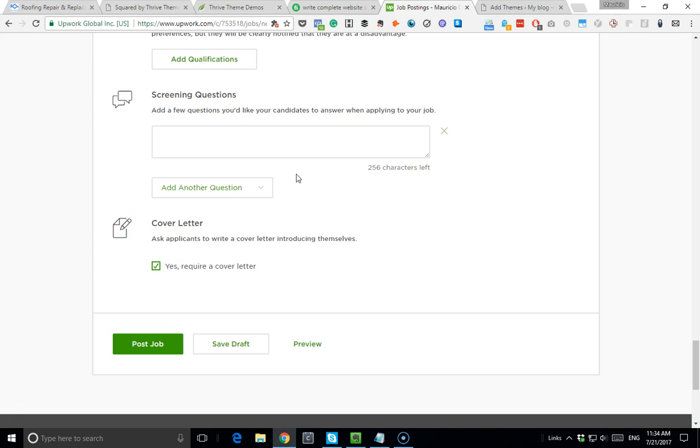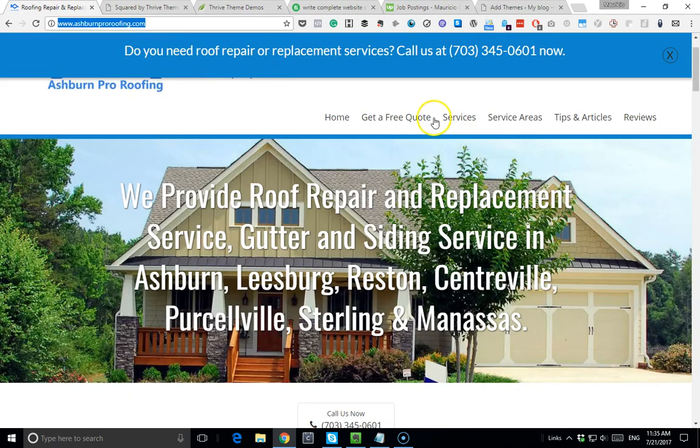The things I look for when hiring somebody on Upwork is the experience level and basically their portfolio. So see what kind of websites they've built, and once you have that in place, you can actually start chatting with them and provide clear instructions on just basically modeling this website.